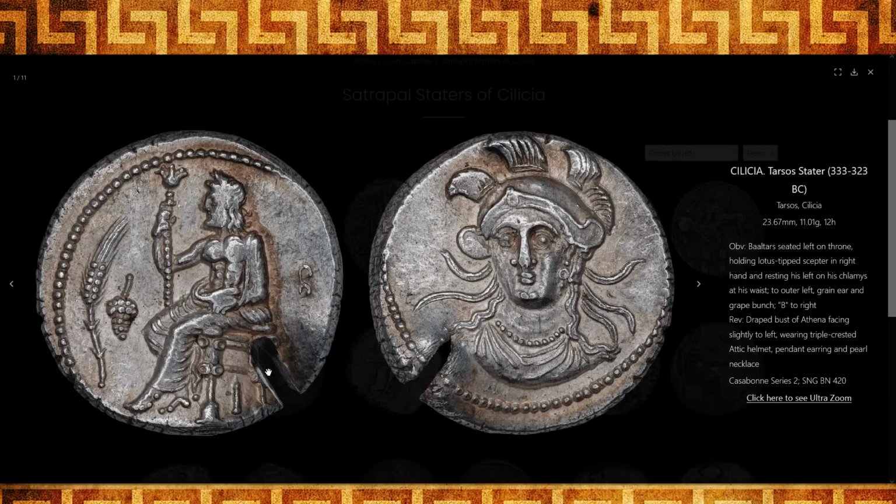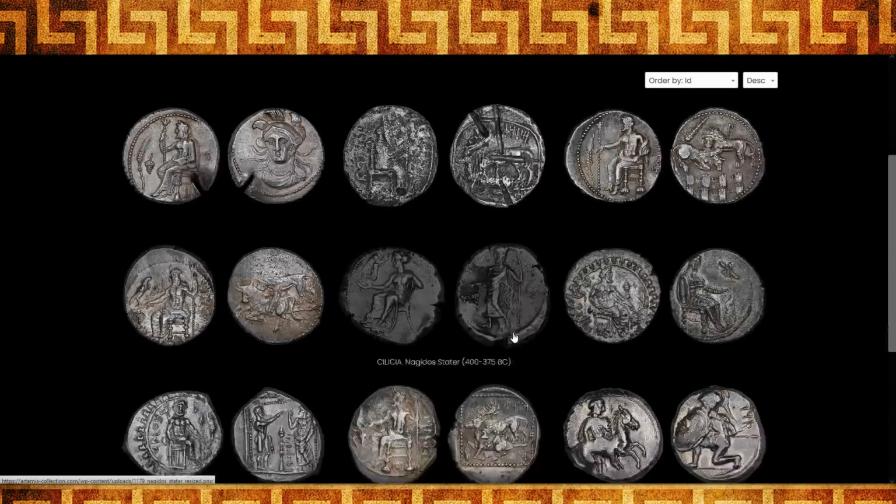And it also received this massive test cut to see if this was good silver, which indicates this coin must have traveled a little bit, and it must have crossed some borders, and people wanted to check if it was silver. Amazing sub collection over here.